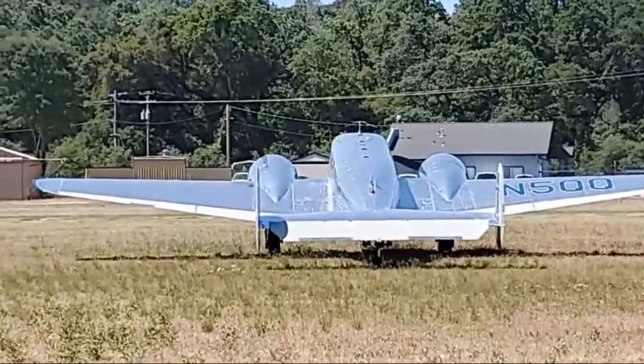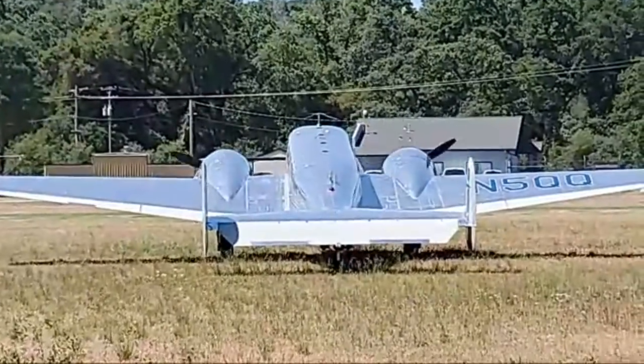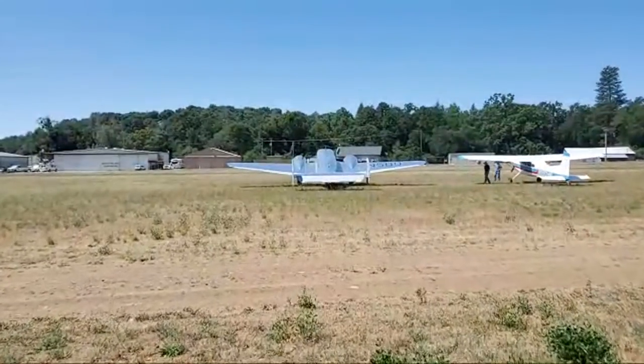Well, I'm glad there's a lot of money floating around the economy somewhere, because these airplanes are still getting saved. So yeah. Cool. I got to fix that camera. Let me see. There we go. All right.